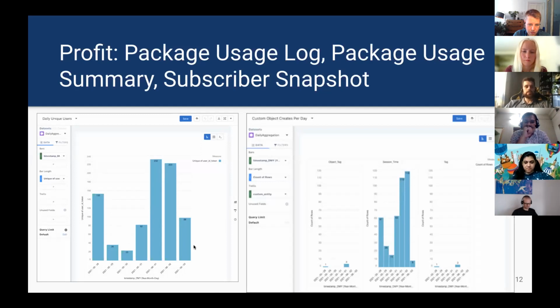you see on the left is a diagram of daily unique users. On the right, custom objects created per day. So generally, in a very easy way, you can take lots of very useful information about your application. And if you bring it to the product manager or your sales team or marketing team, they know what to do with this knowledge, right?